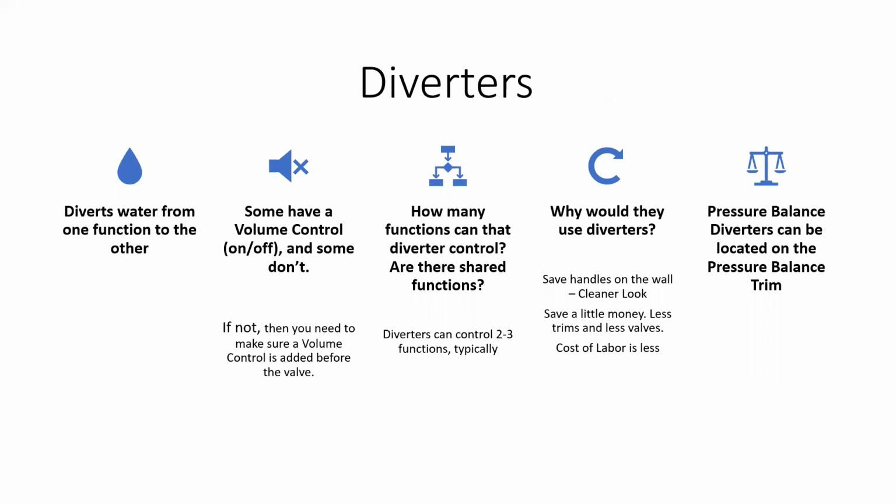Why would they use diverters then? Well, it does save on handles on the wall. It's a cleaner look. It saves a little money on the trims and the valves, and it's less trims on the wall again. And the cost of labor is a little bit less too. You're not saving a ton of money, but it does save a little bit of money. So one thing you're going to run into, what I always suggest to people is start out, especially in a master bath, with a thermostatic valve and a volume control for each function. That's a good starting point for a master bath. If they don't want all those handles on the wall, that's a big one. Or if they want to save a little bit of money, then we can start talking about diverters, okay?